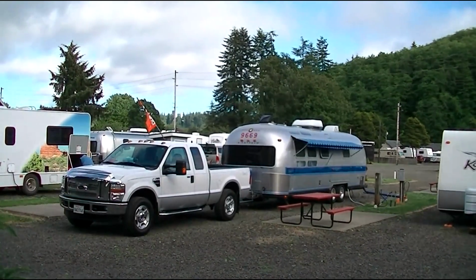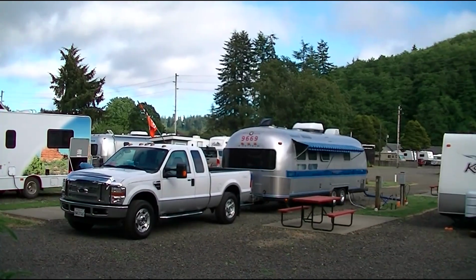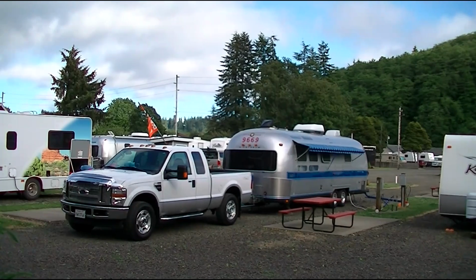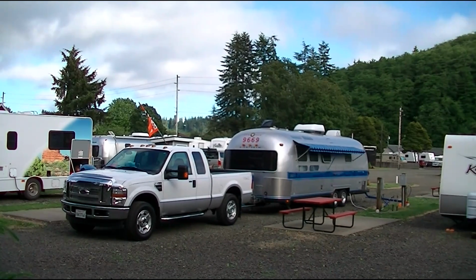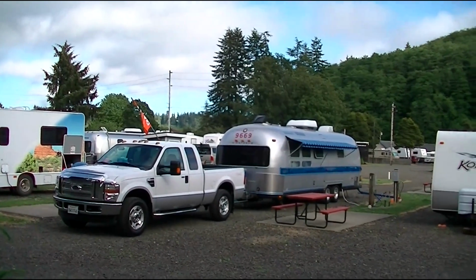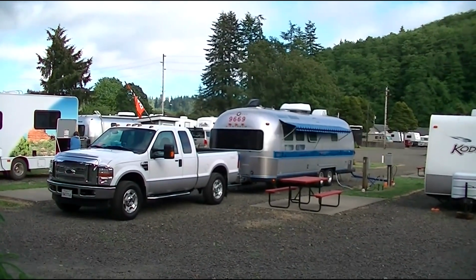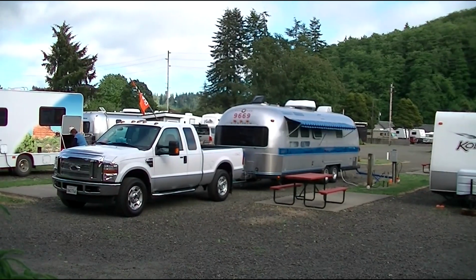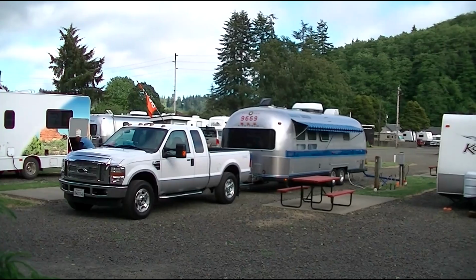Checked the trip odometer on the truck today since we started our third week yesterday. And I have about 1,875 miles total on the truck. That includes day trips, side trips. So we're booking right along. Going to be probably somewhere close to 3,000 by the time we get home.